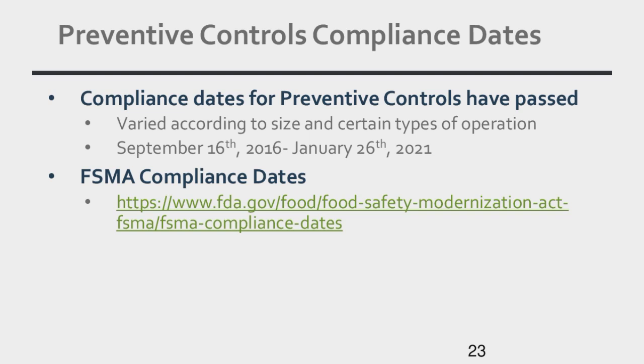And in regards to the compliance dates, they've all passed for preventive controls and food safety plan requirements. So the compliance dates began on September 16th of 2016 for the larger facilities or companies, and ended this past January 26th with some requirements for animal feed operations. So depending on the size of the company and the type of operation, FDA had different types of compliance dates, but by now they have all passed.